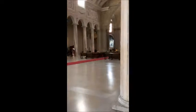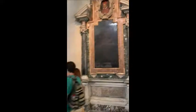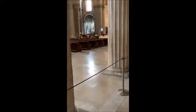Now we're going to all the side altars. Very busy church, very historically important. Side altars, easily accessible. No places to rest. Altars dedicated to various saints. And here's the setup for the bride and groom.